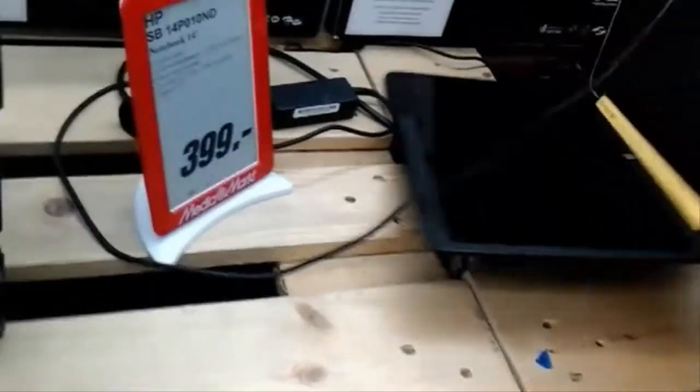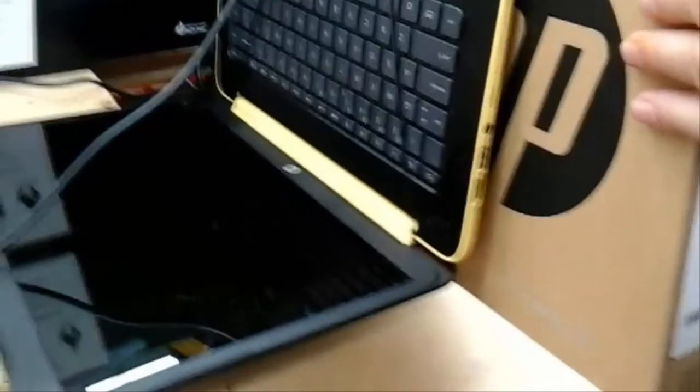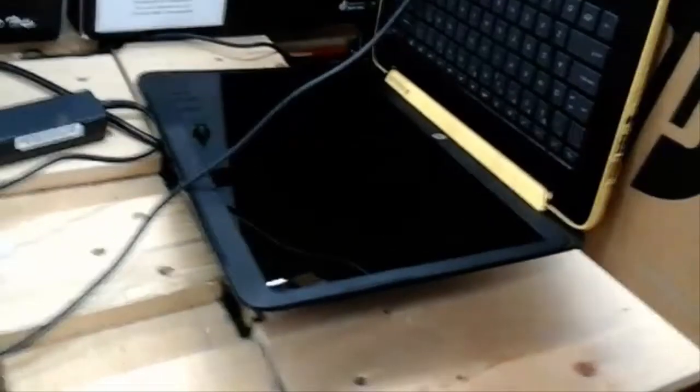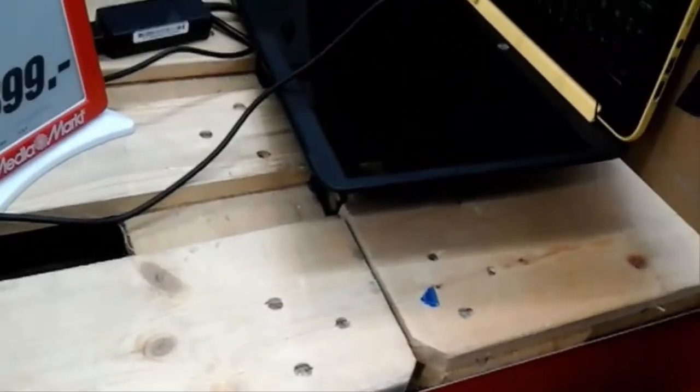Okay, you cannot install Windows on this. And we're trying to find the name of the processor. Processor... Tegra. Tegra 4, that is only for Android. Yes, that is only for Android. Okay. I thought maybe we could also install Windows on this, but that is not possible.